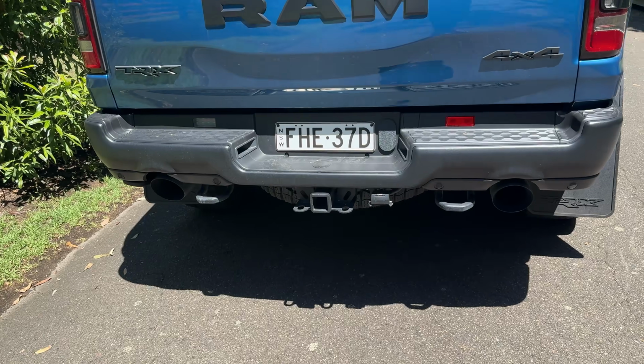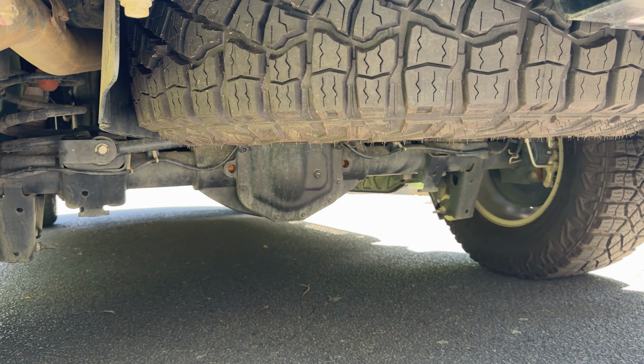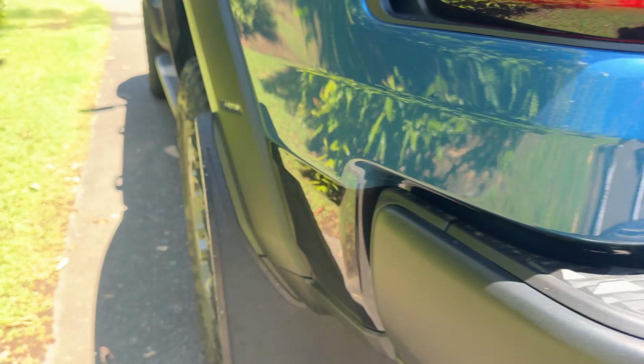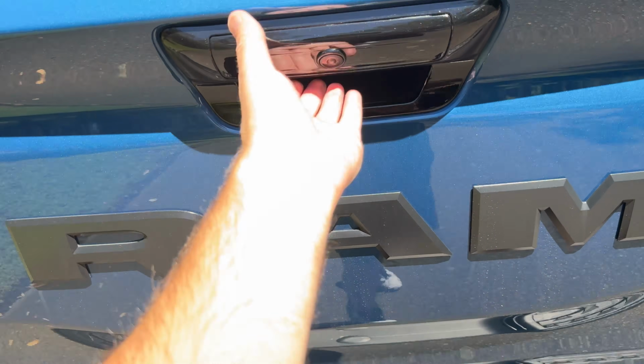At the rear, you've also got a full-size spare wheel with a full-size tyre underneath, and I'll give you a little glimpse of the suspension at the back there: coil springs, and it's got these amazing Bilstein dampers as well. I'll tell you a little bit more about them when we get to the driving section, and let's have a look in the tub itself.